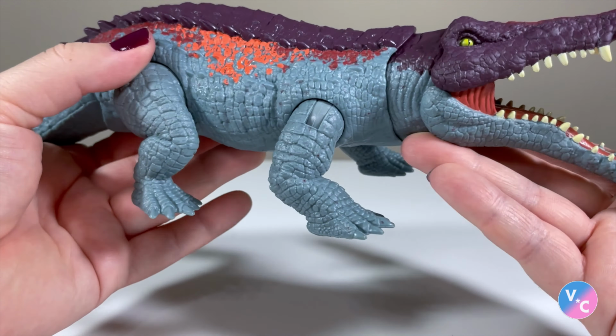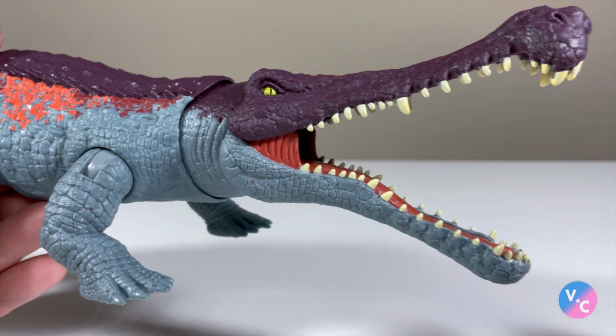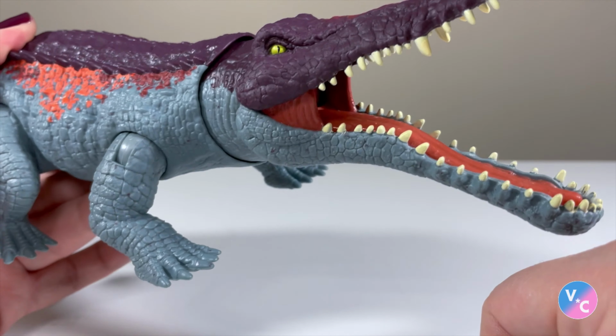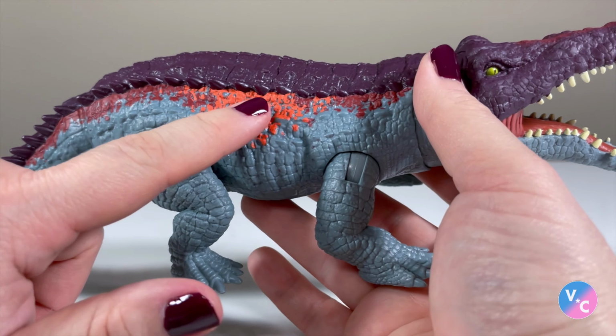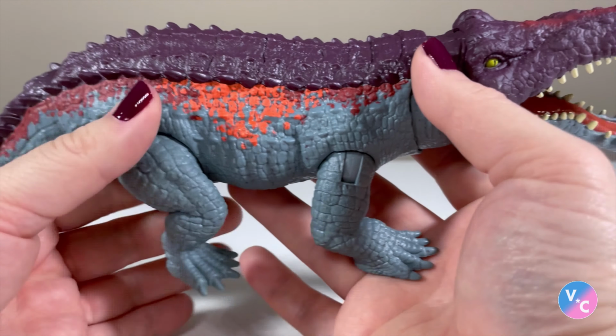You get this faint crimson right here along the top of the snout. The eyes are a very vibrant yellow-green color, kind of like a lime green. The teeth are a little bit more yellowy. The insides of the mouth are a mauve color. And then you have this really bright orange here on the sides, and that's interspersed with the more crimson-y color that you have here up top. So that is nice. That's a little flash of color.